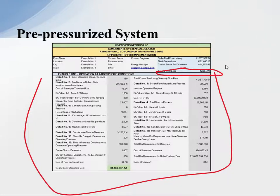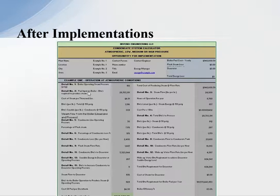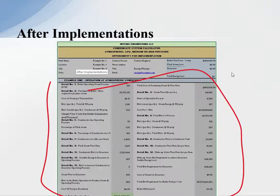So here we have $226,701 to work with for implementing a pressurized system. So here we go into the system after implementation, so we can put into the software all the dynamics we're going to change in the system, what pressures we're going to come back and operate at, and then we come up with zero losses now because we're recovering the flash, we're bringing the condensate back, and really the dynamics of the system is balancing out. So the point is it has to be looked at as a system, and everything has to be calculated out.